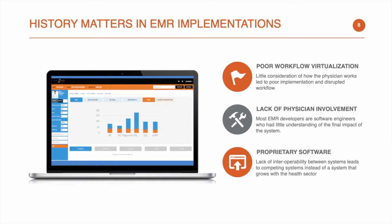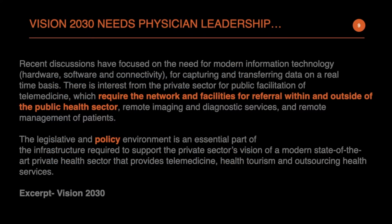Having learned these lessons from the Americans, it is imperative that we don't repeat the mistakes that their history has taught us. The history of our own Vision 2030 mandate is therefore of significance. Vision 2030 identified the need for a referral network that facilitates referrals within and without the public health sector. Vision 2030 also spoke to a requirement for a robust legislative and policy framework to ensure success.